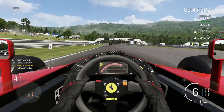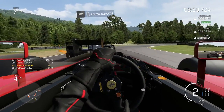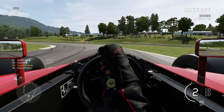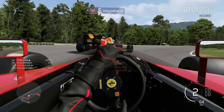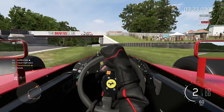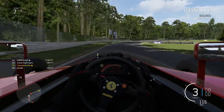Jeez, I got a train behind me, don't I? Up the inside, come on! It's such a narrow little track, I keep harping on about it, I'm sorry. But, oh, come on, grass. If the track was just a little bit wider, I would have had the room to get a lot more overtakes done. There's no way you can take that corner properly without going off on the grass at some point.